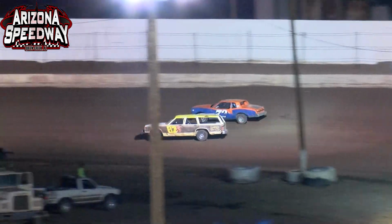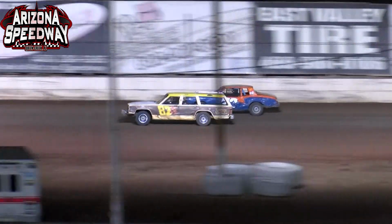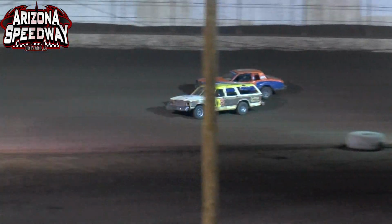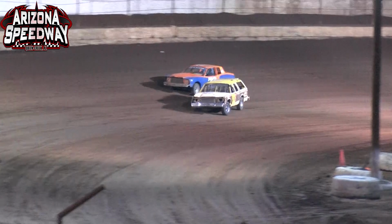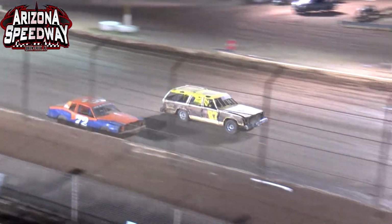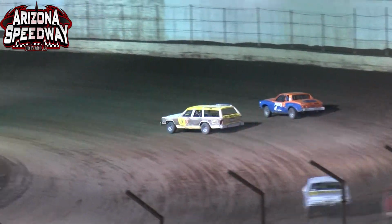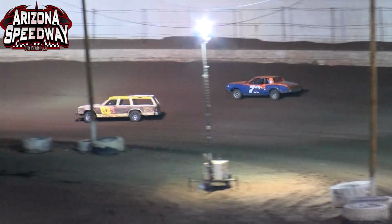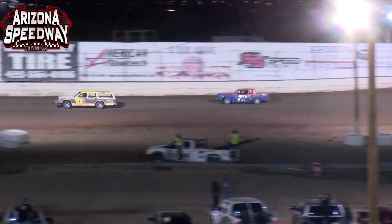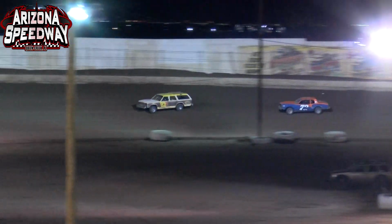Good battle there for Hughes and the 17 car. That is Jacob Post. So Rick Hughes, Jacob Post having a good battle of their own back there. Action throughout the entire field of this Bomber main event. Meanwhile, Sabowski extends his lead just a little bit over the 51 of Ross Krajak.